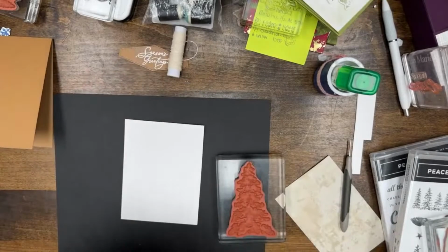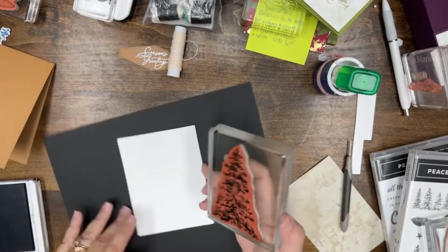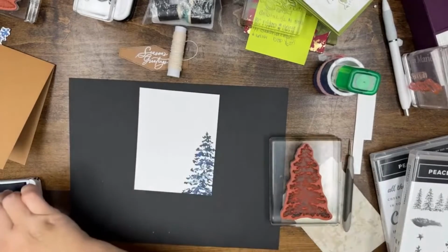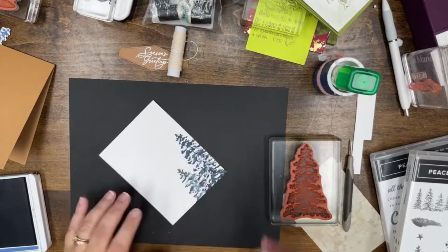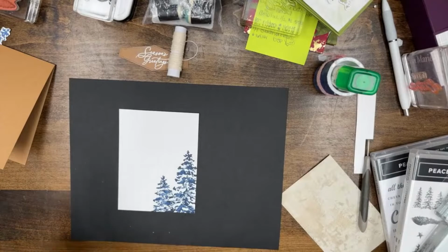So we're gonna take this tree. I'm gonna ink him up. This is for the inside of my card. I'm gonna stamp one off to the side like that, and then I'm going to stamp one of this. There's 3 trees. There's a small, medium, and large. And this is the large and the small. And I just did those guys. You could do your envelope to make it all coordinate, and that would look really good too.